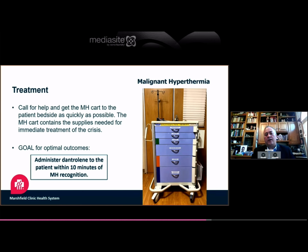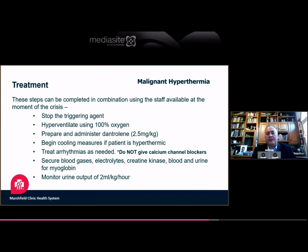So the goal of administering dantrolene is within 10 minutes. That is what's been shown to decrease mortality. So we need to have this, and that's why we have the cards that have dantrolene on it. Talking about dantrolene, there are a couple of different kinds of dantrolene. Before getting to the dose, we stop the triggering agent right away. We hyperventilate with 100% oxygen.